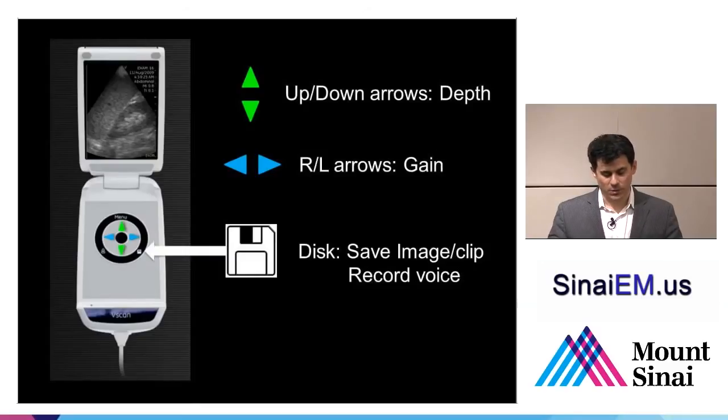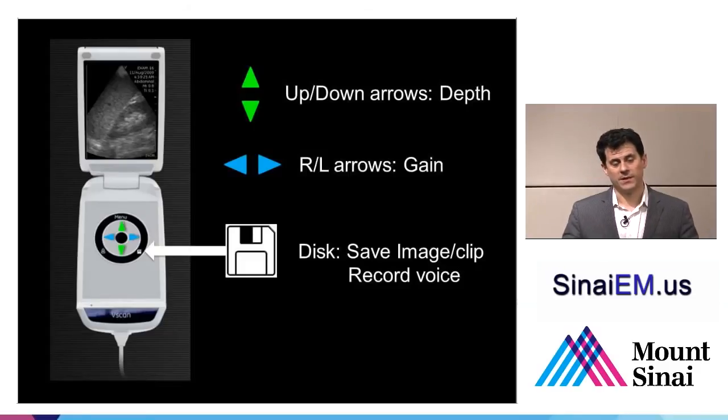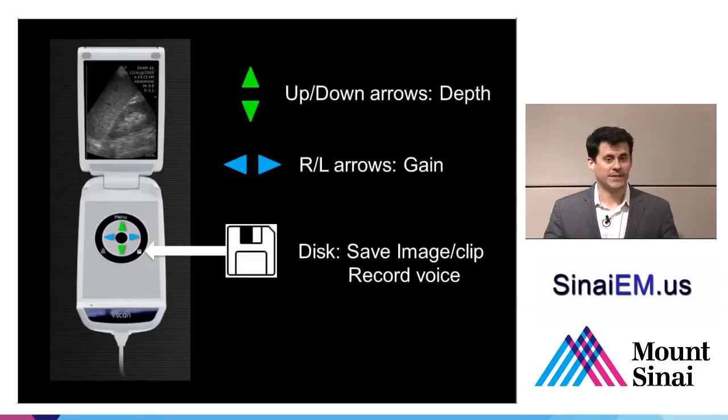On the right lower side here, we see a picture of a disc, and that button serves a couple of different purposes. It can save an image, it can save a clip, and if you press and hold it, it can record a brief voice recording, which can give you enough time to record a little bit of information about the case that you're describing, so who the scanner is and patient information.